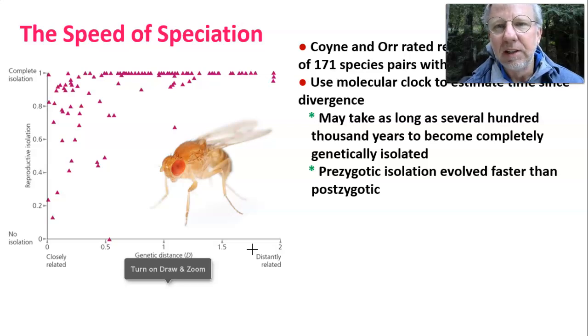So what we're looking at here is Coyne and Orr, who are two very prominent evolutionary biologists, who rated reproductive isolation of 171 species pairs of fruit flies, Drosophila, with a score of 0 to 1. If the two species that they paired up to see if they could mate were not able to have any offspring at all, they were 100% reproductively isolated, then they earned a score of 1. If they were able to freely breed without any impairment, no prezygotic barriers, no postzygotic barriers, nothing, then they get a score of 0, with scores all in between.